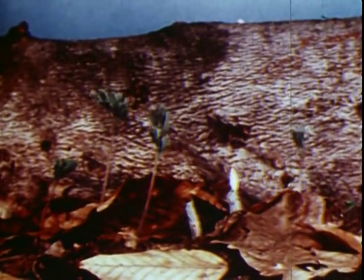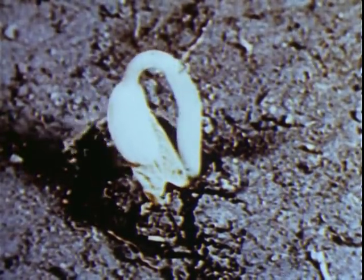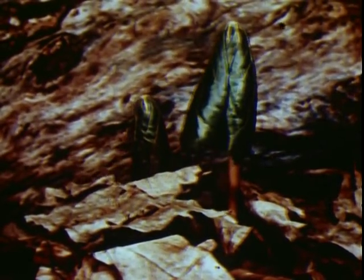In these first few days of spring, growing things rise from the earth and reach upward to the sun. While beneath the ground, dormant seeds stretch out their roots for sustenance. Of course, the slow process of plant growth requires days, often weeks. But the modern camera telescopes time and permits us to observe miracles the human eye alone could never see. In nature's book of wonders, this is the chapter of Genesis.